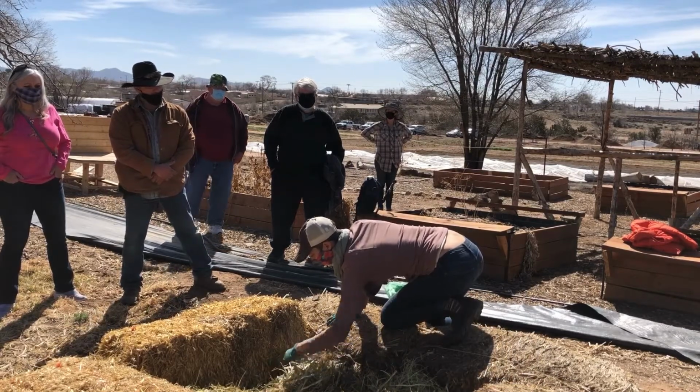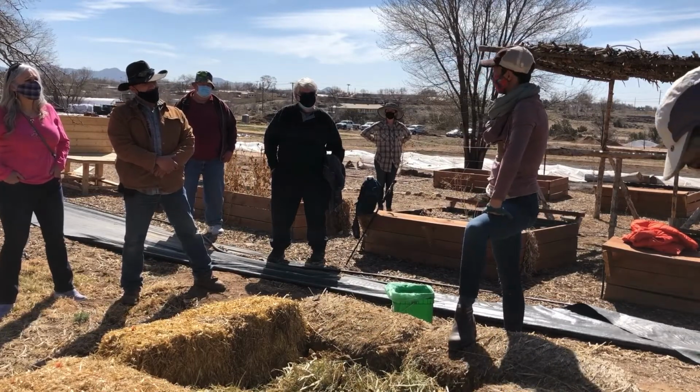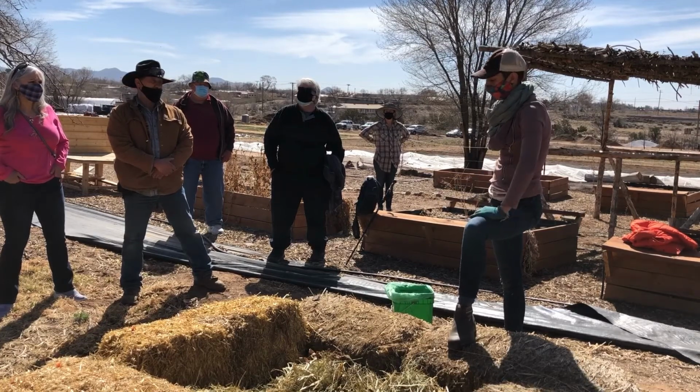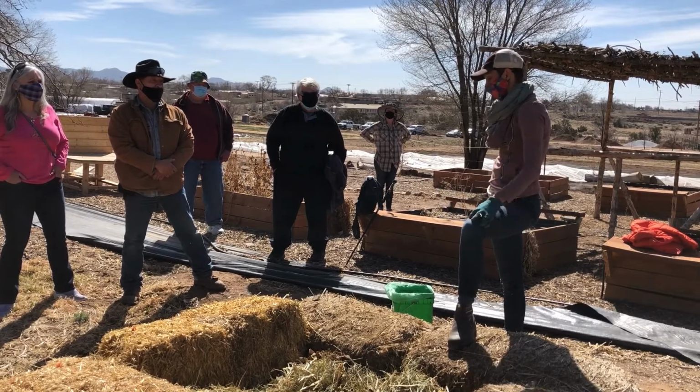Do you want to throw a tarp on it or something, or would that get too hot and kill the worms? In the winter, a tarp can be great, but in the summer, you're right, it can get a little hot. So we recommend some kind of carbon layer or even cardboard.